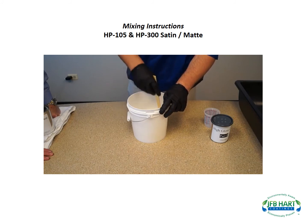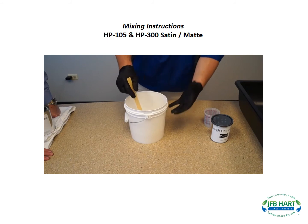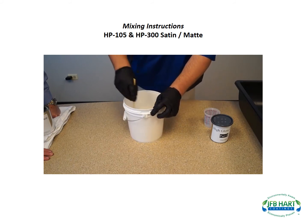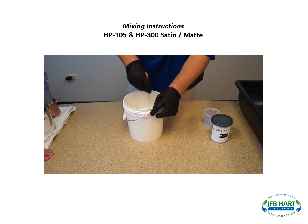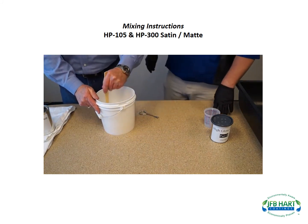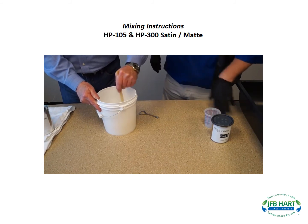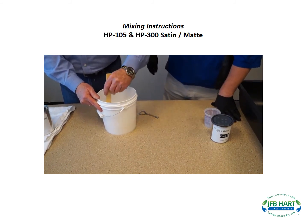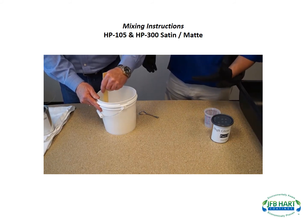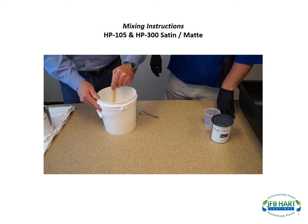Now, if you leave it in there, in 20 minutes or so, it'd be really starting to thicken up to the point where you probably couldn't spread it. Yeah, it would start to kind of foam up. Let me stir it for that. And you can lift up the stir stick and see, it is coming off. Now, if you feel at this time that it's not thin enough for you, you can always add in a little bit more water. And a lot of that you can tell when you start applying it. Correct.